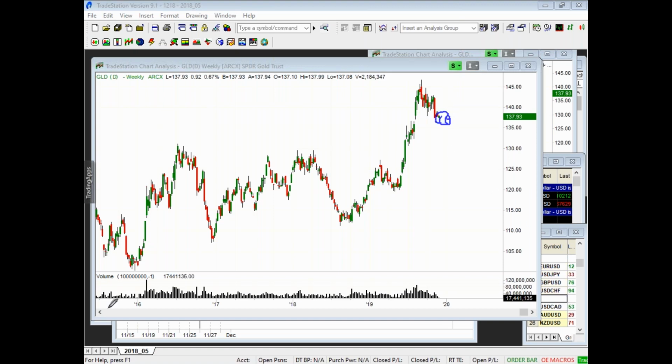I was bullish on gold here today. That was one of the only two trades I had here. And I do think that we have room for this to head higher in December.